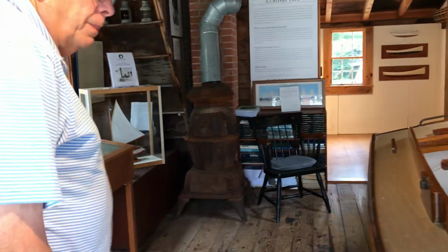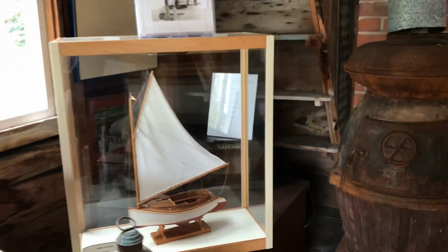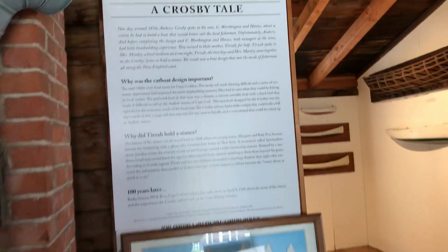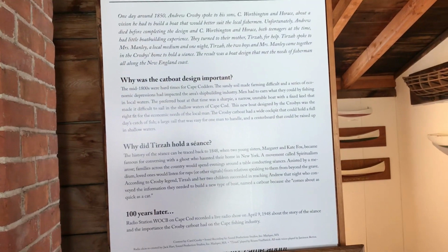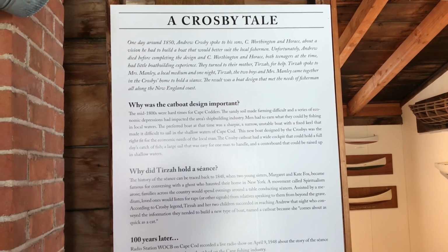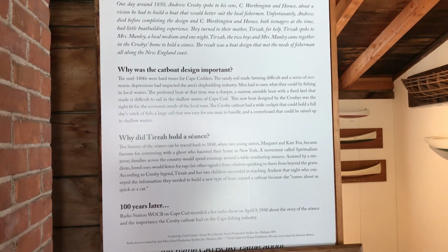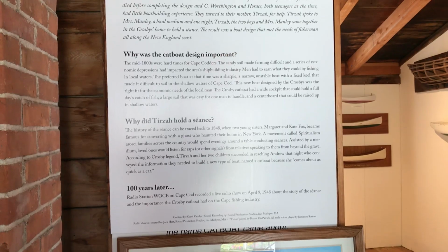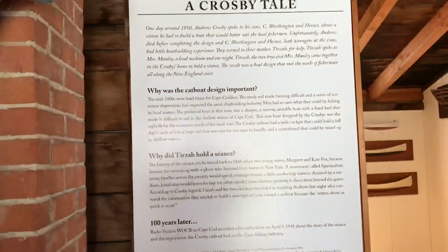And where did this building come from that we're standing in? This has always been here. I'm not sure if it was just a garage or something like that. And this is my favorite part here. The tale of the Crosby cat, talking about Tarza Lovell Crosby and her husband Andrew, who passed away, and the two sons, Horace and Cornelius Worthington, who wanted to finish the first catboat in the Seance. You can't really obviously read it from here, but it's a great story.